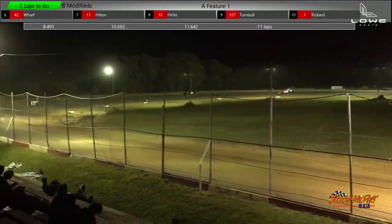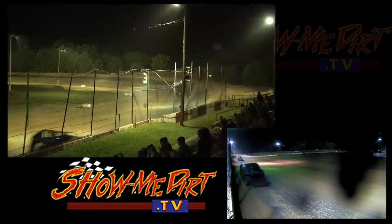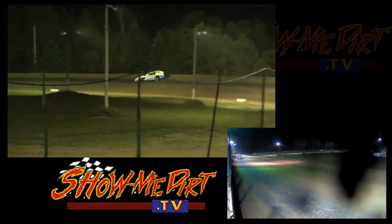To the white flag this next time by the 55 of Colson Kirk. One more time around for the 55. Dominant. Dominant night so far for the 55.